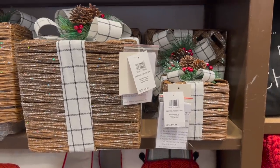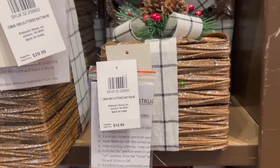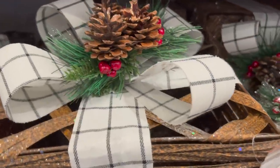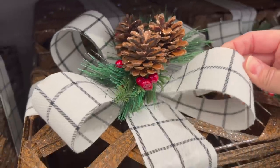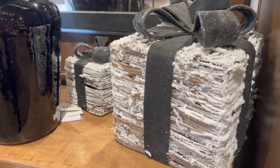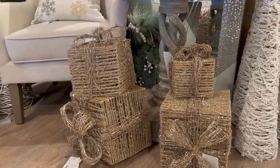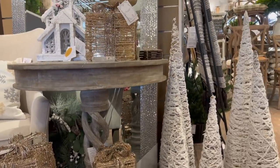Kirkland's had these beautiful packages in two different sizes and three different styles. Now this one here, the smaller one is 15 and the larger is 30, but I love the different ribbon on this one with the Christmas embellishment. It had just a little bit of sparkle and they are pre-lit. Here's the second choice that is flocked with the black ribbon. And then here is the third choice, which is more of a rattan and it had a sparkly silver shimmer.